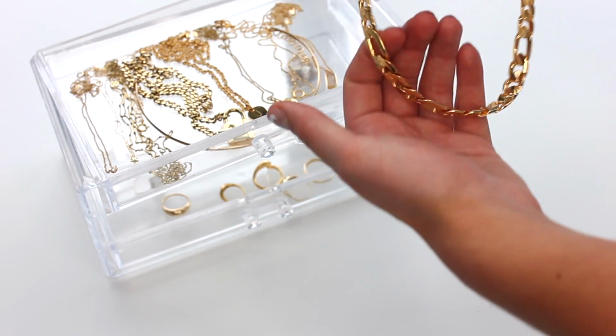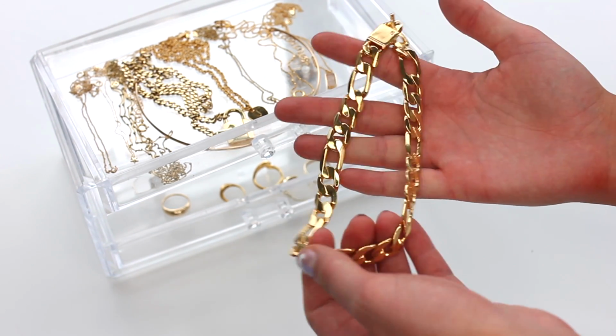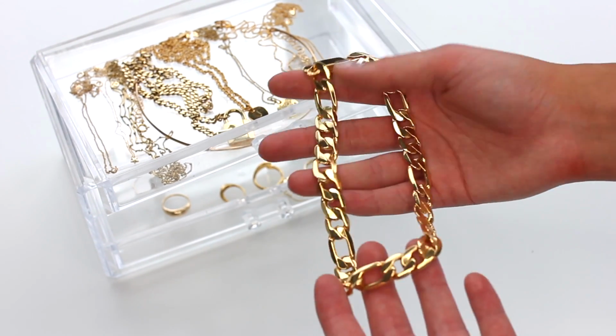Okay, so first up here, I have this beautiful chain. This is a nice choker. It's called the Carter choker, actually, and this is from Jessica Burtt. And this is just like the most eye-catching, epic chain. I feel so cool when I wear this.